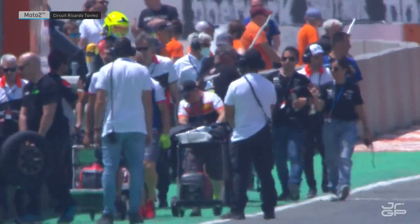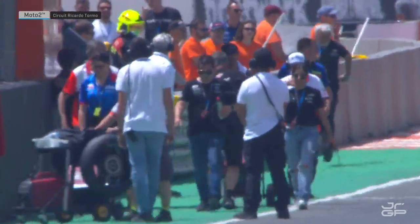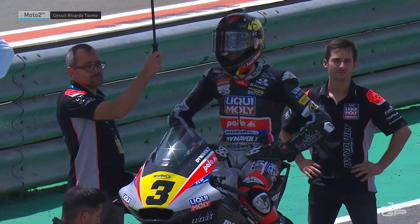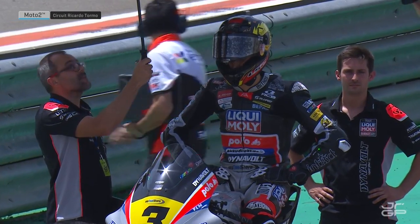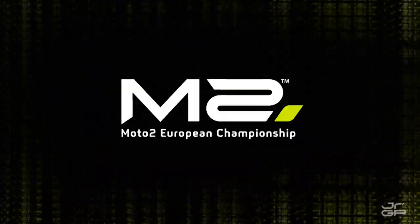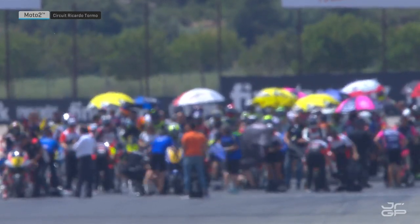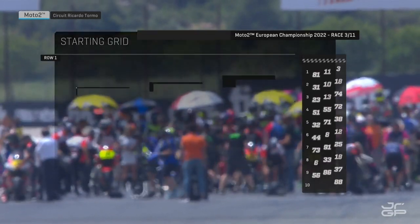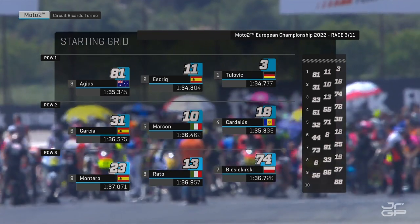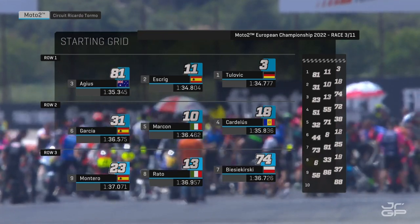Now the mechanics wheel away the parts and spare wheels, etc., from the grid, and we will shortly be underway here in Moto2 for their only race of the day. Leading them off the line once again is Lukas Tulevich, the number 3. Interesting to see what the graphic says with the temperature, as we're just going to get a rundown of the grid for race 1 of 1 here in Valencia for the Moto2 riders. So it will be Lukas Tulevich from pole position, with Alex Escrig and Sant'Agostino on the front row. Cardelus, Marcon and Garcia make up row 2. Bishkovsky, Ratto and Montero are your third row.